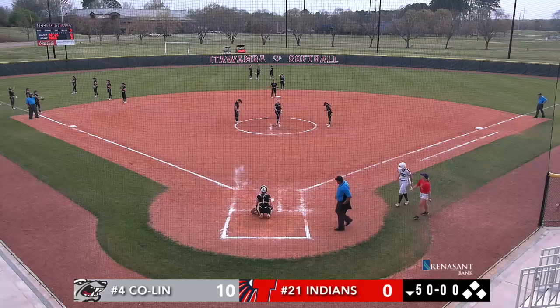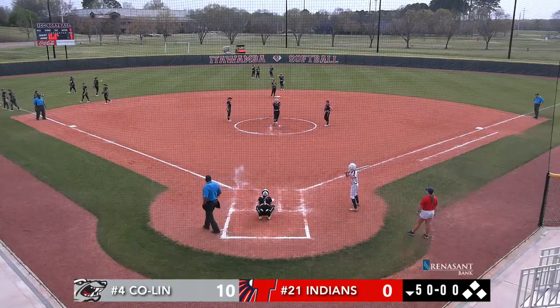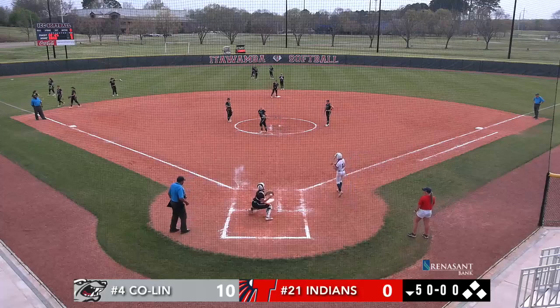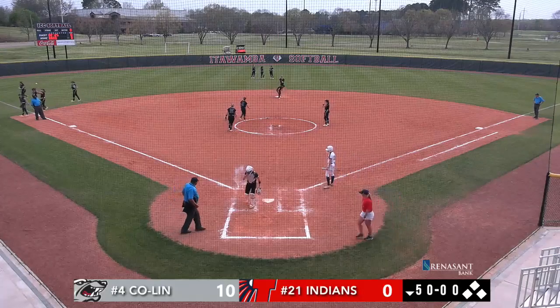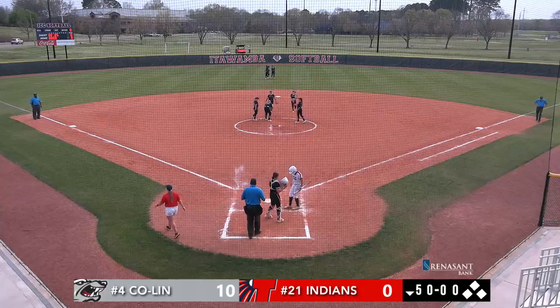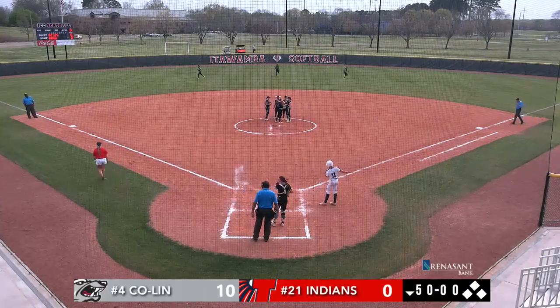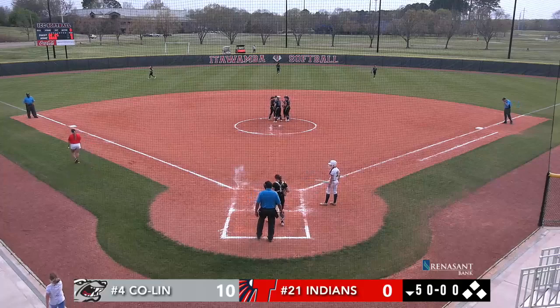Welcome back, Indian fans. Possibly a last chance opportunity for the Indians. They now find themselves in a hole 10-0 to the visiting Co Lin Wolves. And if they can't get a few runs across the plate here, they will be victims of a run rule in 5. Co Lin's going to bring in a new pitcher here, try to close this game out and go home with the road sweep.